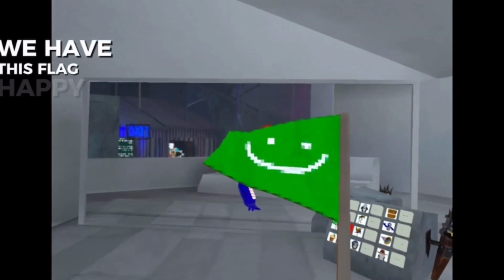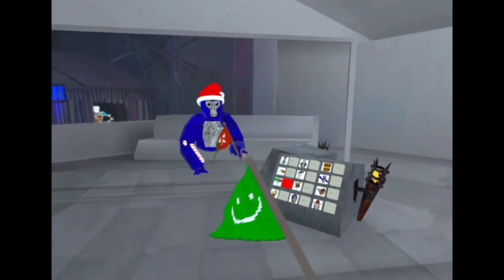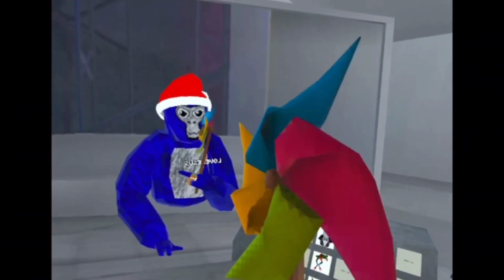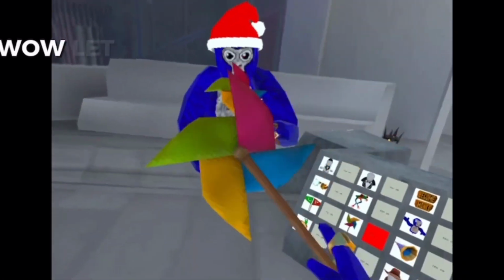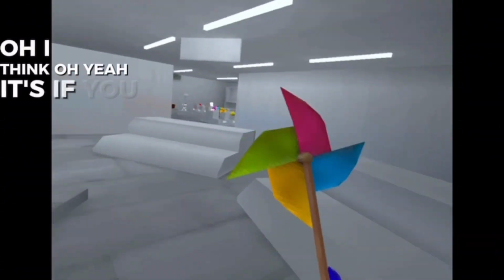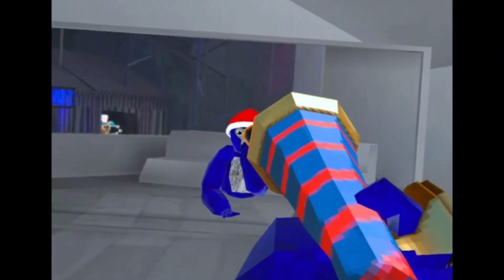We have this flag. Happy flag. Mad flag. Or sad. And this one actually moves, unlike that one. And we have blow. I mean, work. Oh, I think. Oh, yeah. It's if you move around. Oh, okay. And we have this confetti.